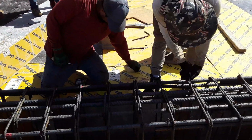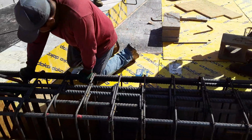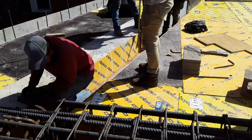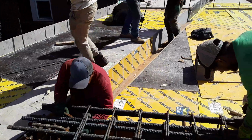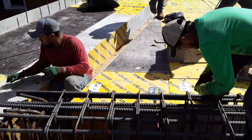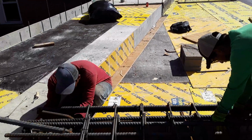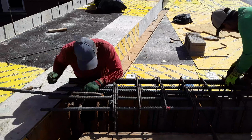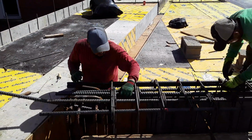This is the construction site of 185 Broadway. This is J&M Masonry Construction Company Group, here working today on a Sunday. Doing steel work, dressing steel cage for the spine of the building that is going to hold the building up.